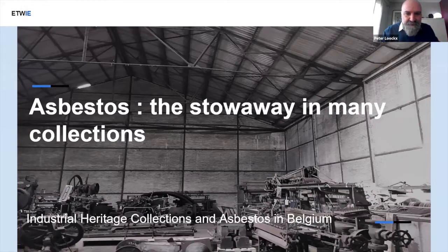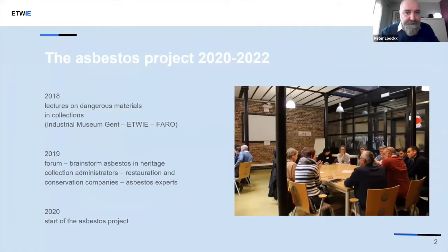One of the most underestimated problems in many museum collections is the presence of dangerous materials or applications in industrial and even common household goods. The Asbestos Project started a few years ago with a lecture on dangerous materials, and in the years that followed, ETWI organized a forum with collection administrators, restoration and conservation companies, and asbestos experts. And in the summer of 2020, we started the Asbestos Project.